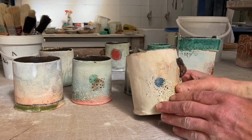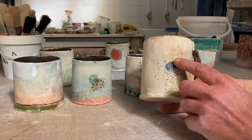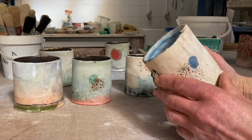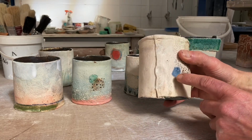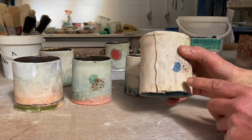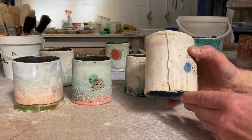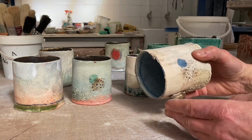So in here I've painted on thin washes of a terracotta slip, and there was also a green slip as well. And the terracotta slip was actually put on when it was this way up, so it ran down and left these marks, these sort of drip marks that are only just evident, but still there. They're subtle, but they sort of suggest something about how the piece was made.